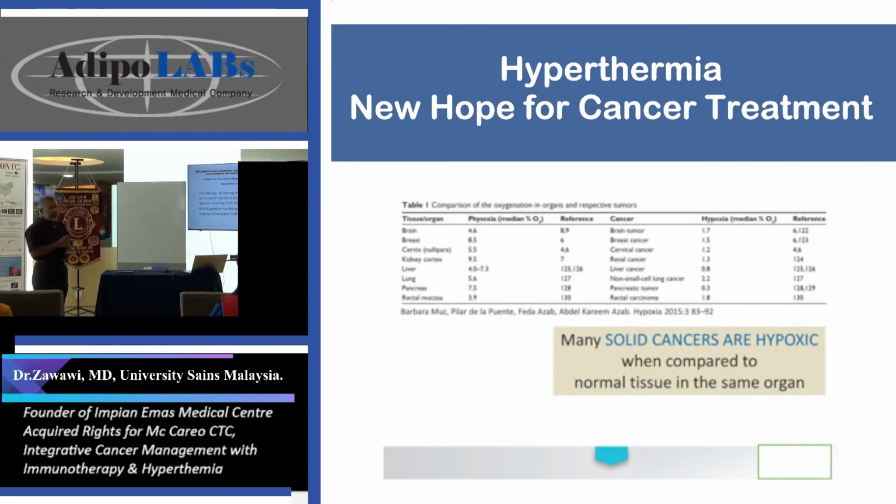Right. Many times, surrounding cancer tissue, there is a fluid. We call it interstitial fluid. For example, you have lung cancer, there's a fluid. So there is poor oxygenation because of it. And how to reduce this fluid at the cancer site? Hyperthermia does the job. It reduces the swelling, reduces the moisture at the cancer site surrounding cancer. So better oxygenation.